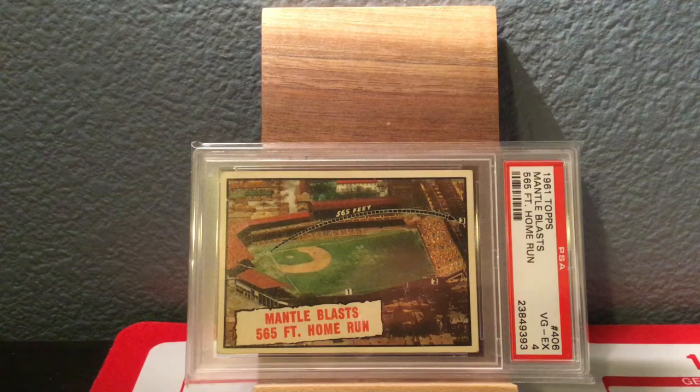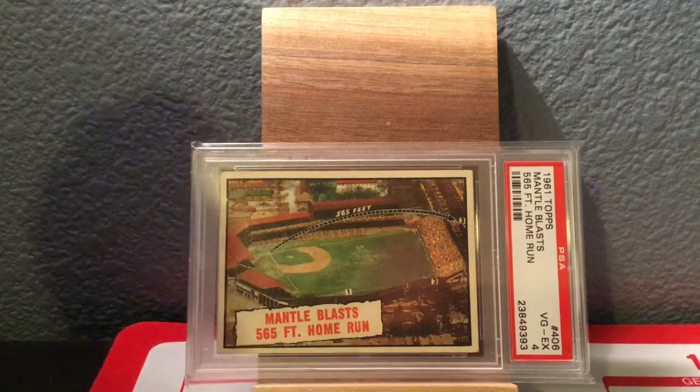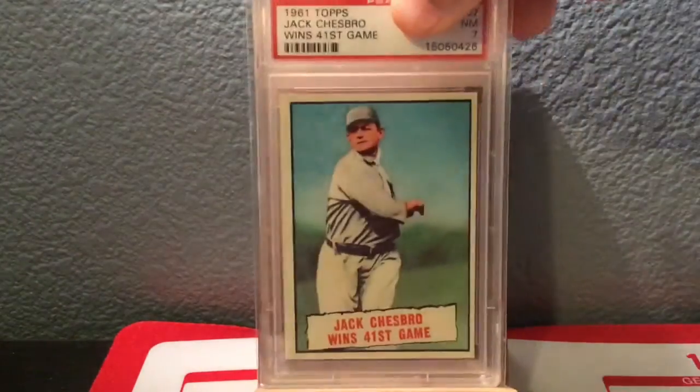Here's a 565-foot home run blasted by Mickey Mantle. I think that was at Griffith Stadium in Washington, D.C. And there you go. Mantle's not even pictured. It just shows the stadium. But it mentions Mickey Mantle, so it's a Mickey Mantle card, which is kind of funny.